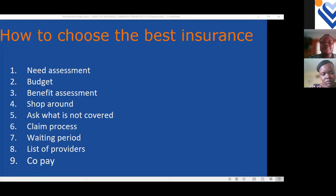Then there are waiting periods. When buying health insurance, it's important to note that not all ailments or illnesses are covered immediately. You need to serve a specified waiting period to get certain coverages. So we have different types of waiting periods. There's an initial waiting period, immediately you pay for the cover. There's a time you're supposed to wait for the policy document and the card to be processed for you to be able to access treatment for the first time.